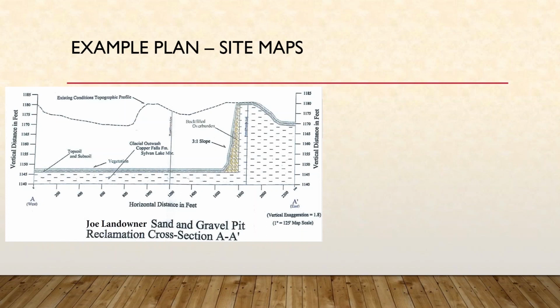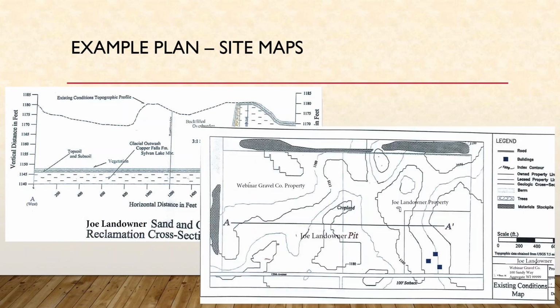Then the plan also calls for the placement of overburden as backfill as part of reclamation, and understanding the dynamics of the units and the distances that are played out. Kind of looks goofy, but if you are able to read the plan set, you will know that the 3-to-1 slope that is being referenced has an exaggeration applied to it in order to fit everything on one page. So it helps then also to have an overhead view of the site.